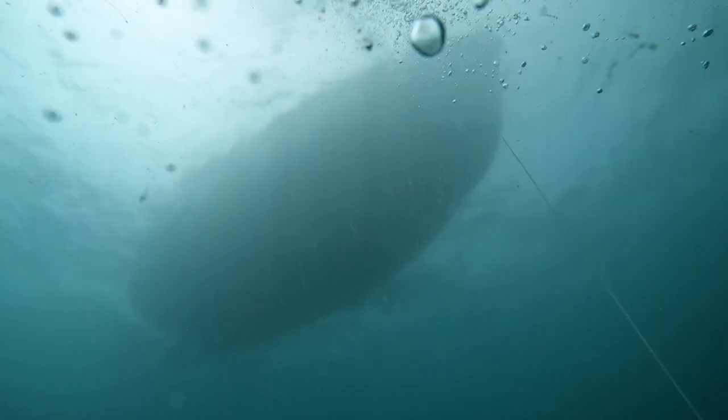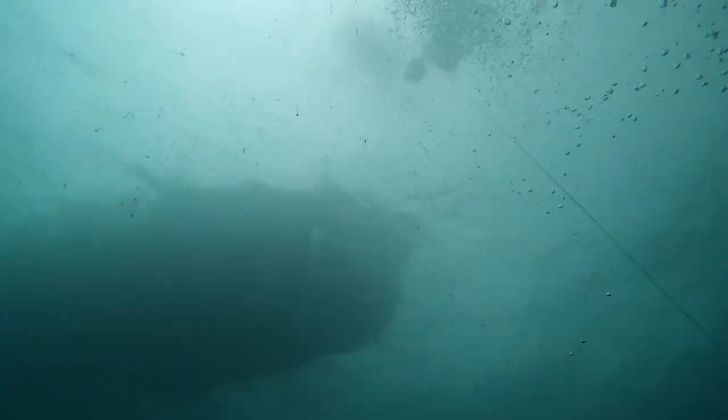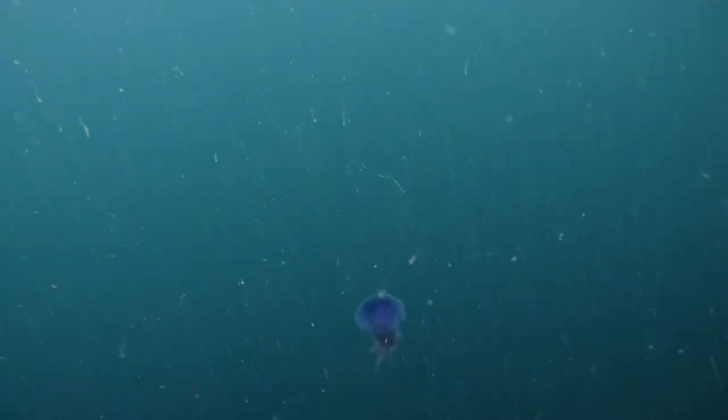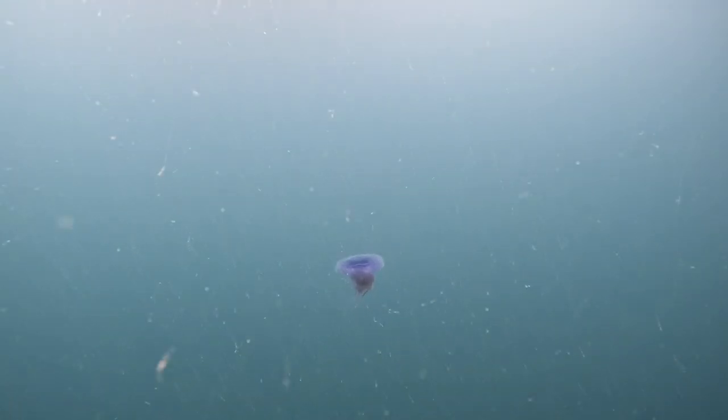I've given my buddy the free jiggles so they know I'm about to come up. You can even see people walking around on the boat. I love it when the visibility's like this. And there's even more sea gooseberries. Don't be fooled with these jellyfish, they are pretty quick when they want to be.